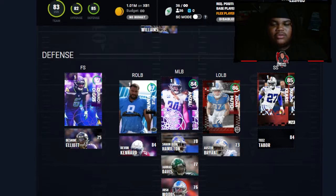Back to 84 overall, Devon Kennard, who will also be seen in the video for the Cardinals. Over at left-hand side linebacker, the first-round pick, the rookie, 86 overall, Aidan Hutchinson. He had a really good game on Sunday, if I must say. He was dogging the Eagles' left tackle and right tackle, Lane Johnson, which is really surprising, to be honest. Lane Johnson is one of the best right tackles in football, if not the best. And Aidan Hutchinson was putting in that work.